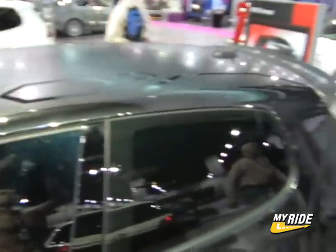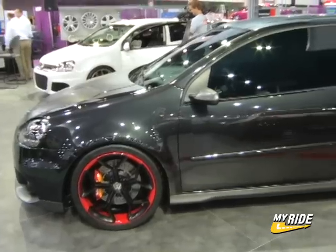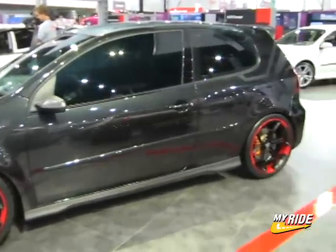Although the R-GTI is a one-off and Volkswagen currently has no plans to put it in production, it's an outstanding concept that demonstrates the potential for this hot hatch.